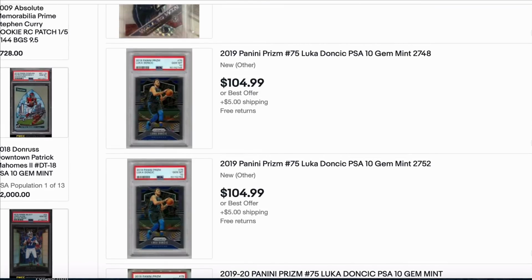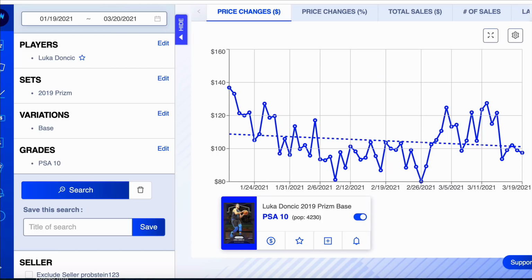My buy on that? I'm gonna say I'm a buy on that if I can get it for under $100, because I think there's a good chance it can get up to 140, 150 by the time the playoffs roll around, and that's a nice little gain.